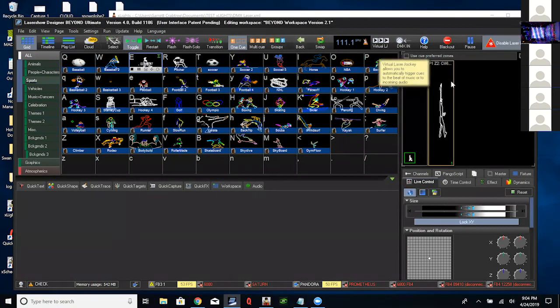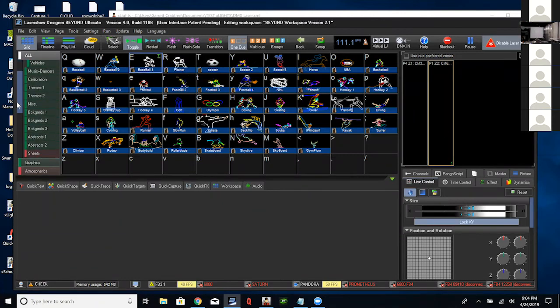Let me show you real quickly the difference in scan speeds. Now, this laser here, this is kind of my baby. It does have a 60K scanner set upgrade. They're called Saturn scanners that are made by Pangolin. They're pretty new. This is going to have a standard 30K speed. 30K is pretty much the industry standard for working with beams and graphics.